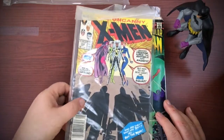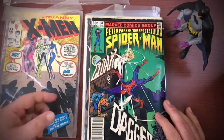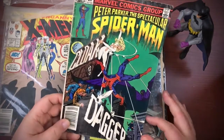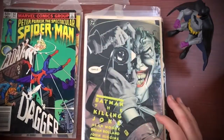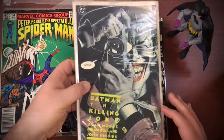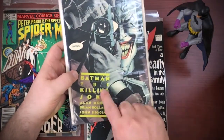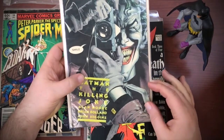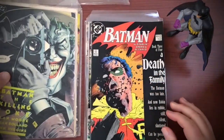X-Men 244, First Jubilee. Spectacular Spider-Man 64, First. That's beat up. Wow. First Cloak and Dagger. This, I believe, is a later printing. I'm not sure which printing is this particular color, but this is a later printing of The Killing Joke.